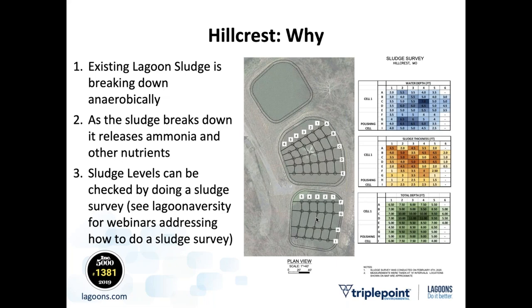And now, while all that sludge isn't necessarily organic or volatile, meaning not all of that sludge is going to break down anaerobically. Some of it's going to be sand and grit and non-volatile components. Usually about 50% of it will break down anaerobically. So that 50% is essentially fuel that we need to get rid of somehow to stop that ammonia rebound from occurring.